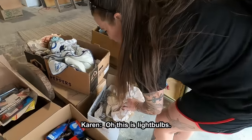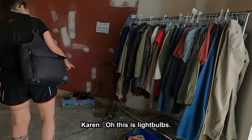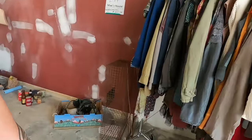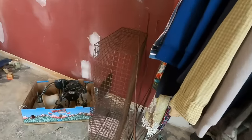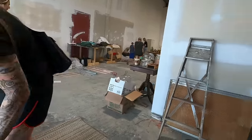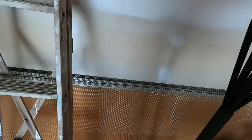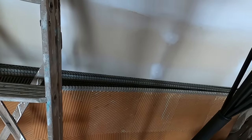so much. Yeah. Oh, this is light bulbs. Wow. Awesome. That was a workout, oh my God. Kind of looks like a trap of some sort. Yeah, it does, eh? It certainly is. What's that? Is that tin ceiling? Oh, yeah. Might be.